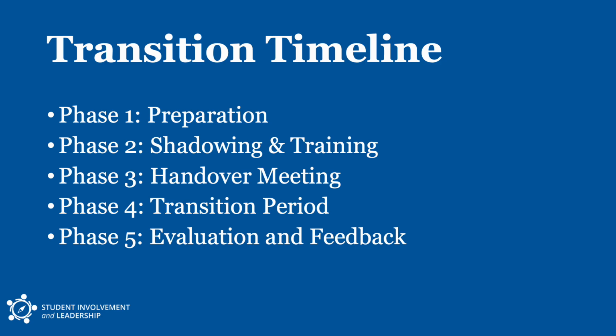Phase 4 is for the first month of an incoming officer's term. You want to ensure that you provide support. There's a support system that empowers the incoming officers while encouraging their independence.